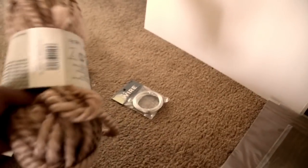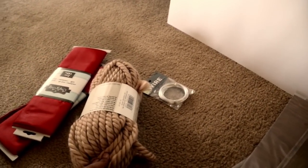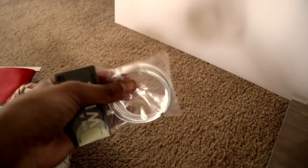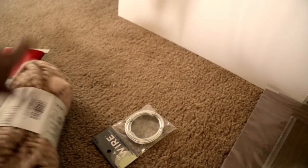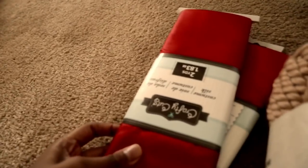And then I got some rope for tying the curtains back. And then I got this wire that I'm gonna form into hoops to make the curtain slide, and then this is the actual curtain.